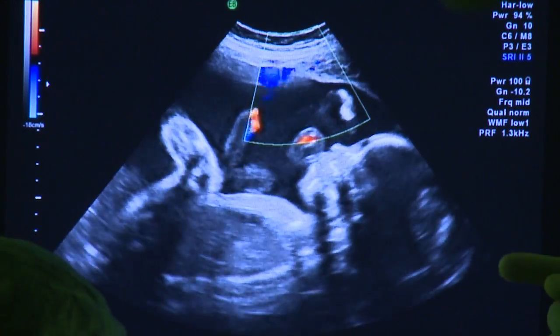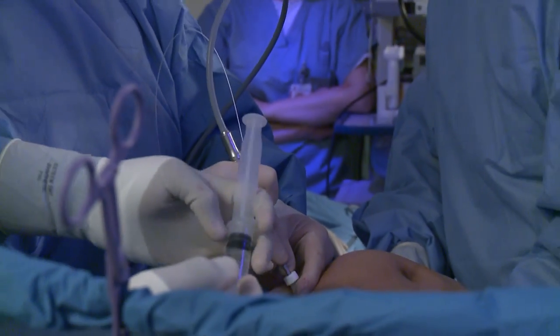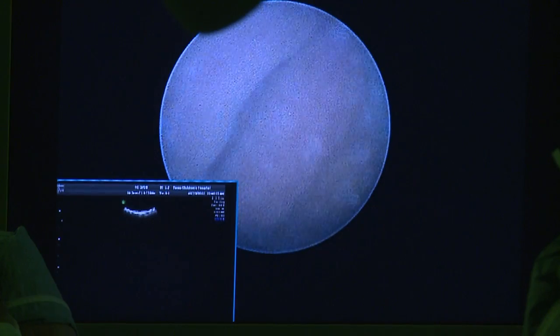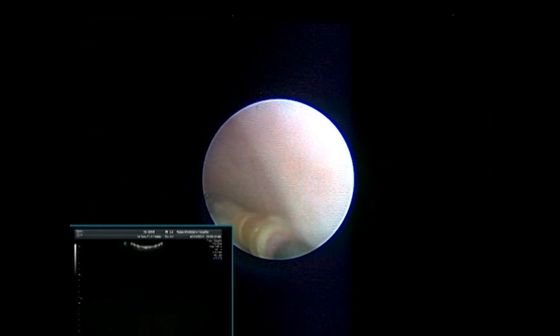So the thought therefore was, in these fetuses with diaphragmatic hernia, if we could obstruct that trachea and get the fluid to accumulate and cause the lungs to grow, then we may be able to improve the size of the lungs. So we're able to go in and place a balloon into the fetus, right through the mouth, through the vocal cords, into the trachea, and blow up that balloon and detach the balloon, leaving it in position.